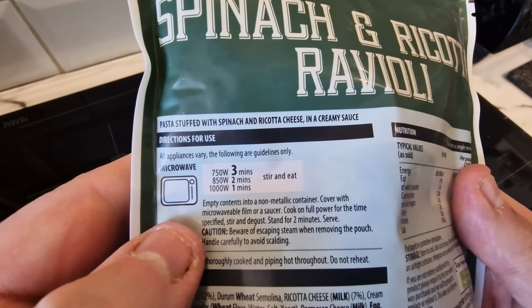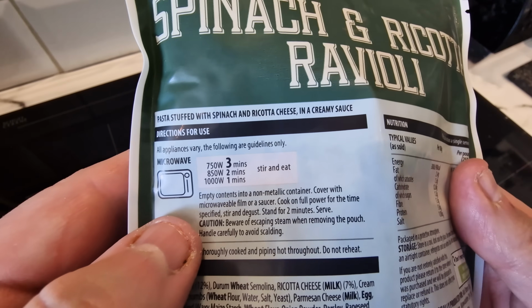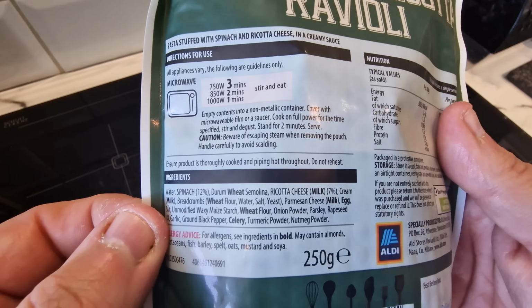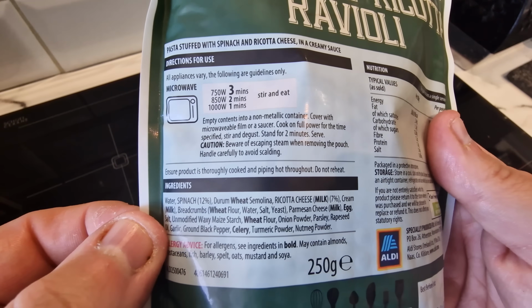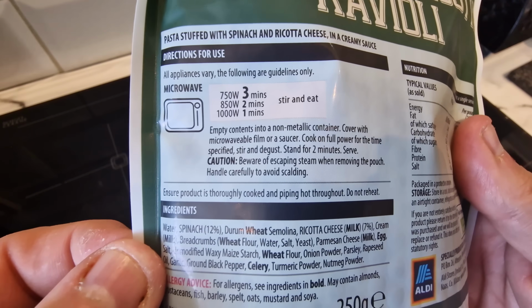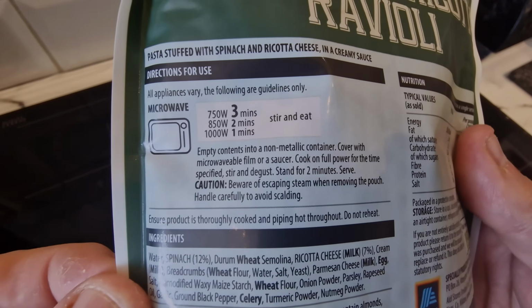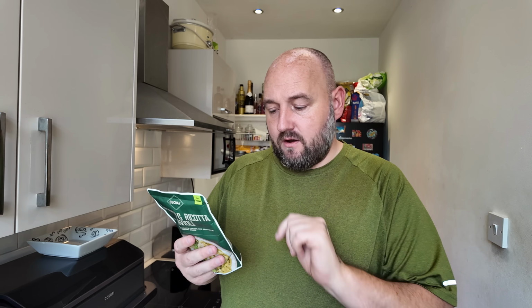So is that the same thing as it said on the front? Pasta stuffed with spinach and ricotta cheese in a creamy sauce. It is, and it's only microwavable. So big differences between your wattage on the microwave there. I've never seen it that big. Now mine officially is a 1000 watt microwave, but every time I've followed the guidelines for 1000 watt, my microwave is not cooked properly. It's an old microwave now, so I'm going to go to the 850 watts, and that makes it directions for use.